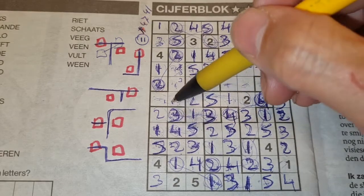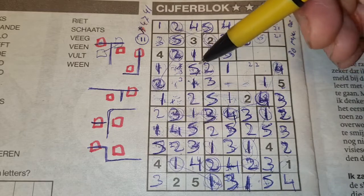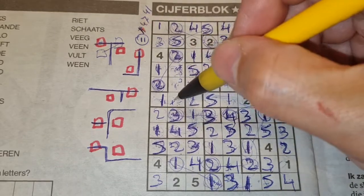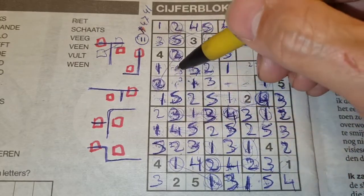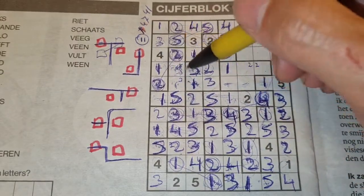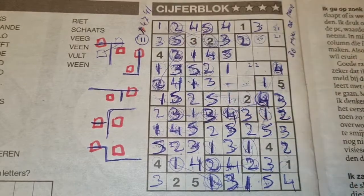Now we have a 1 here, so this box can't be 1 anymore. That box should be a 1. These two boxes can be 5. So one box left for the 5 should be there. Two numbers left in this L-shaped area for numbers 3 and 4. We have a 4 there, no 4 there. 4 should be here, and the 3 goes there.